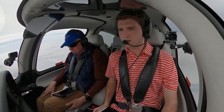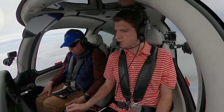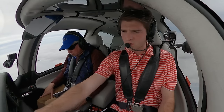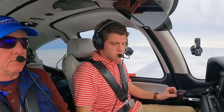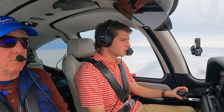Approach, Cirrus November 374 Romeo Lima, 4,000, India. Cirrus 374 Romeo Lima, South approach, altimeter 2999, expect the ILS runway 27. Alright, 2999, we expect the ILS runway 27 for 4 Romeo Lima. Fly heading 200 for the sequence. Alright, heading 200 for sequence, 4 Romeo Lima.